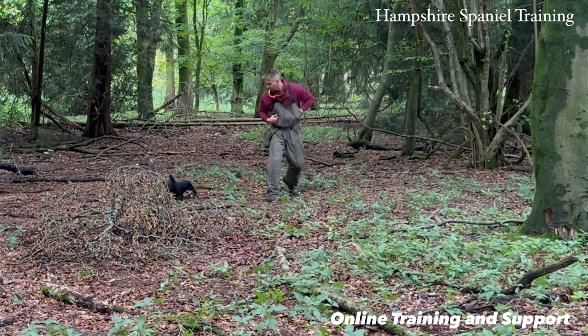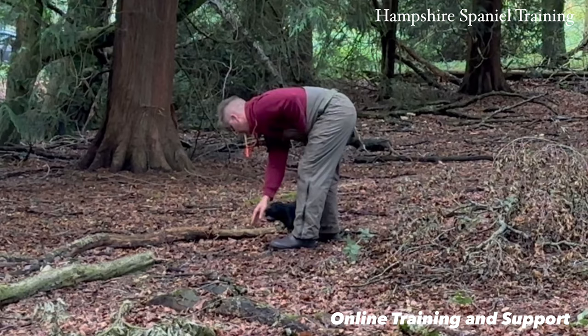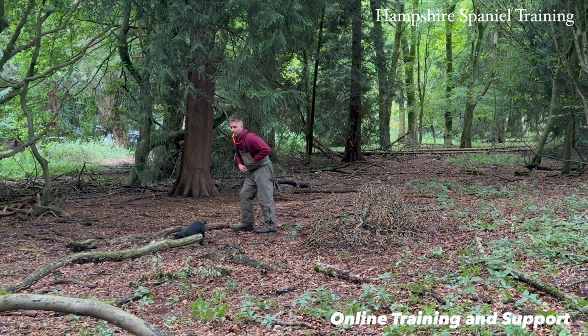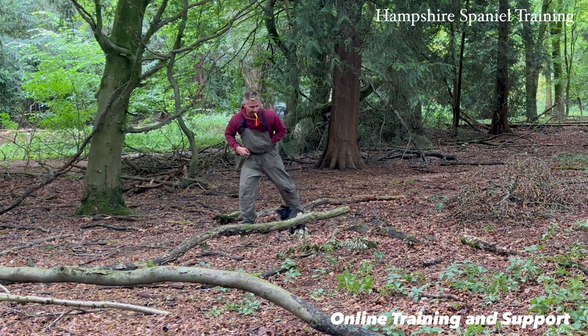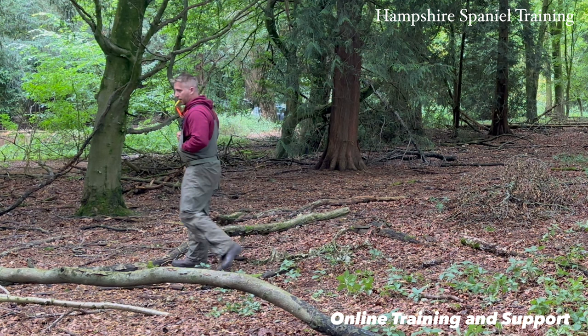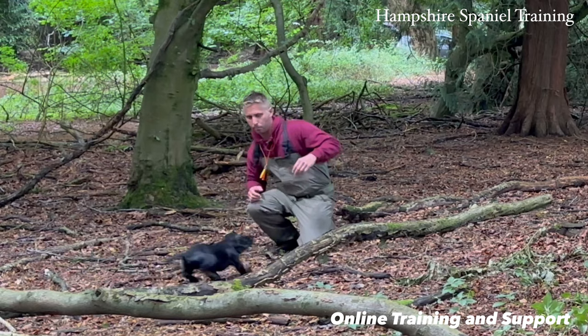See, I threw that high there over him. No. Good lad. So again, you'll see me working hard all the time to try and keep the dog in front of me when the dog is moving around and not dropping around the back of me. Good lad. Where's he? I'm gonna try stop now. He's gonna come around the right side of this now. Good boy.